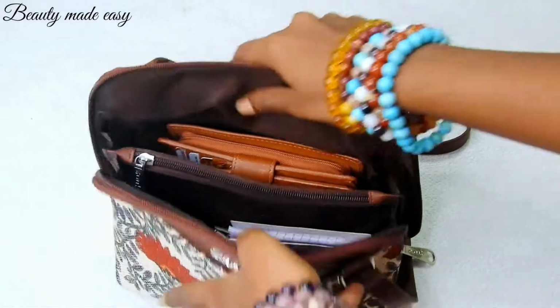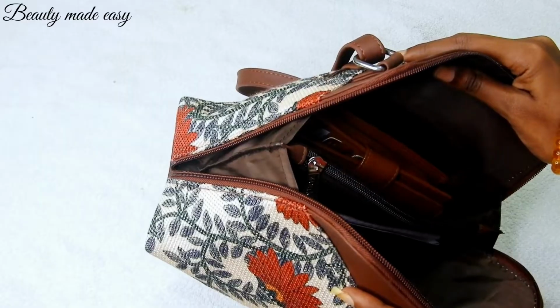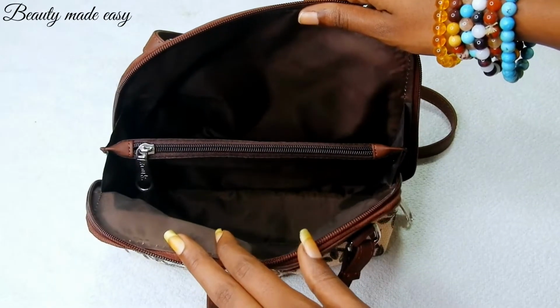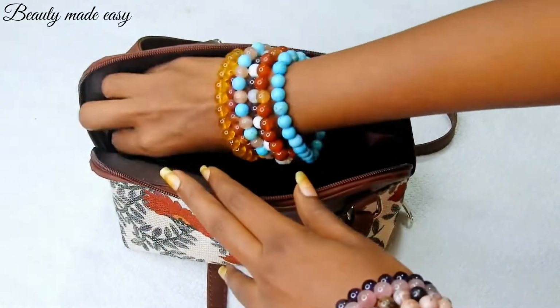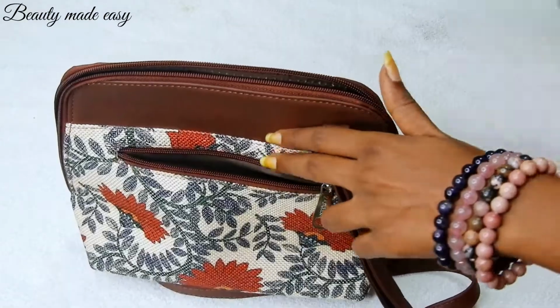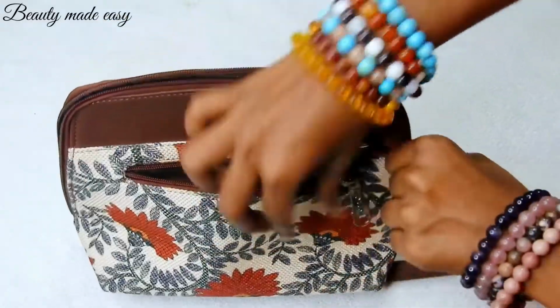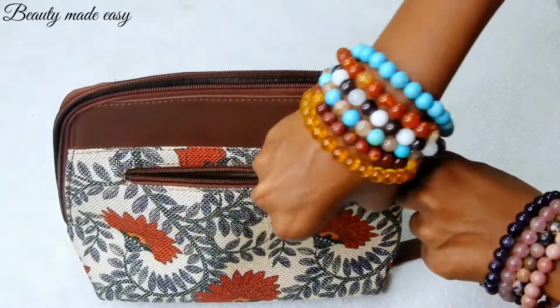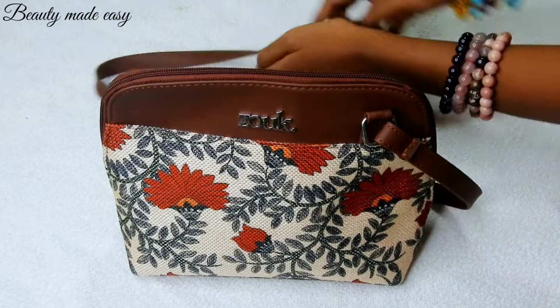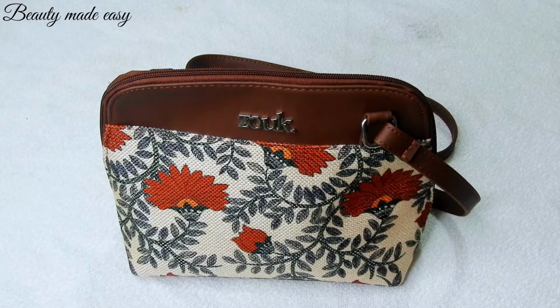But don't worry, things will not fall out because of the side linings attached. The inside of the bag has two partitions and a zipper pocket in the center to securely carry your items and money. Moreover, the bag has a quick access zipper pocket at the back to quickly reach for essentials like a mobile phone. It comes with an adjustable strap thoughtfully designed to maximize comfort.